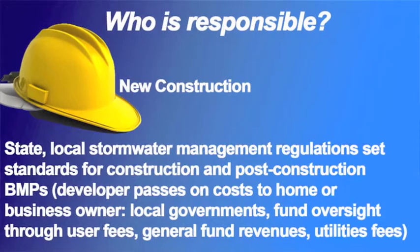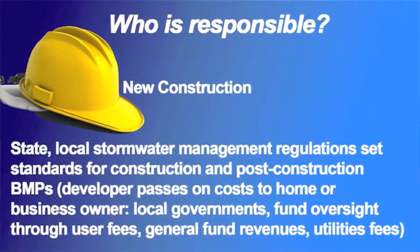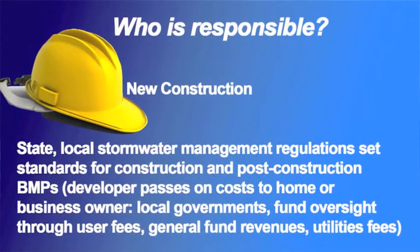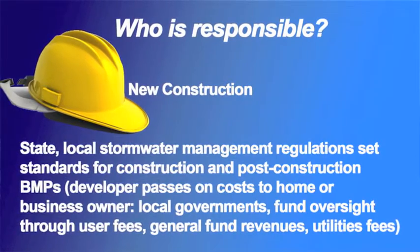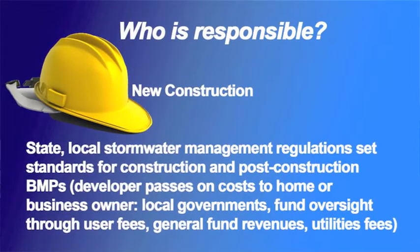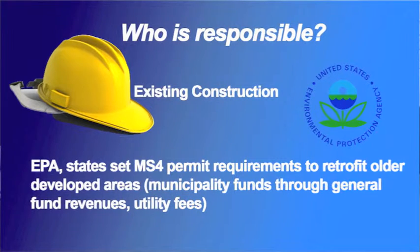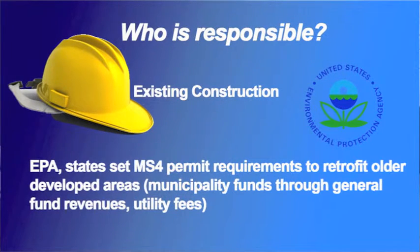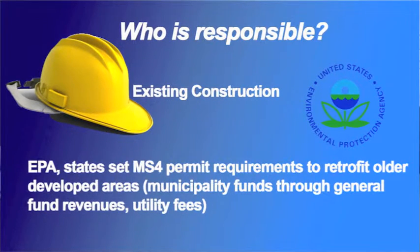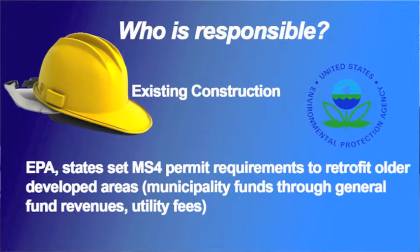The requirements on new development and existing development in the city will be managed by the stormwater utility, and the requirements are fairly complex at this point. New development has to go through the state stormwater regulation requirements. Those will actually be enforced by the city once we adopt the new ordinance in early 2014. The existing development in the city is something the city has to manage through our MS4 permit that is issued once every 5 years. Those are actually EPA requirements that are passed down through the State Department of Environmental Quality.